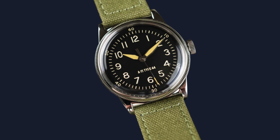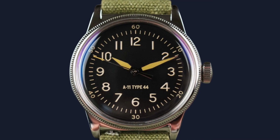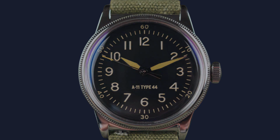Faithful to the original but sized for today, the Type 44 features a 38mm polished stainless steel case, fluted bezel, and a vintage double-domed acrylic crystal. Water resistance is upgraded to 100 meters, and the oversized crown makes it easy to use in the field. The matte black dial keeps things clean and legible.